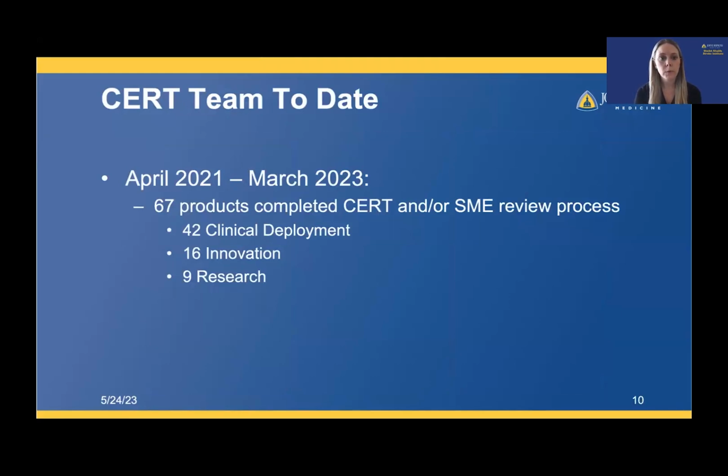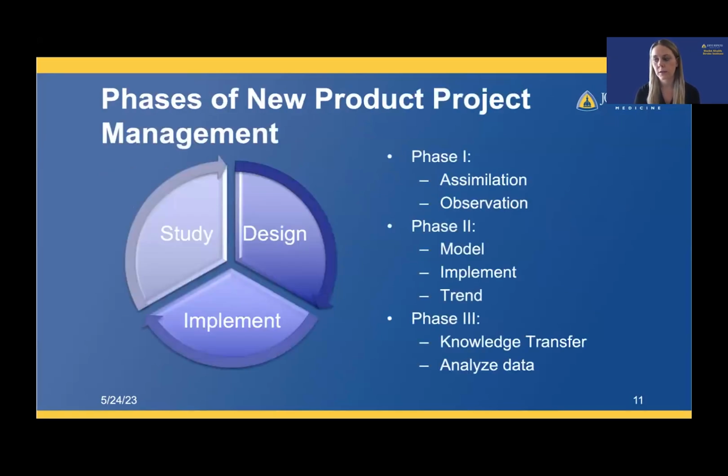So far, from April 2021 through March of 2023, 67 products have completed the CERT review process. Of those, 42 were categorized into the clinical deployment category, 16 in innovation, and 9 in research. Of those, 17 were ultimately purchased through a clinical deployment plan, 7 were further investigated under an innovation category, and 4 were further investigated under specific research categories. There are, of course, additional ones being added as we continue to grow.